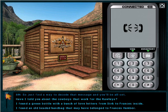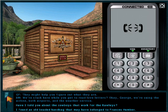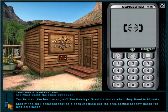I found a green bottle with a bunch of love letters from Dirk to Frances inside. Love letters? I love love letters. Was there anything in them about the loot he'd stashed for her? No, but there are references to some of her favorite things. And since the letter that Dirk wrote to her from jail mentioned that her favorite flowers will help her find the treasure, they might help you figure out what they are. We're stuck here while you get to read love letters? Okay, George. We're suing the airline, both airports, and the weather service. Have I told you about the cowboys that work for the Raleighs? No, and believe me, I've been meaning to ask. Well, Dave Gregory, he's the foreman, and he's very cute, Bess. Wouldn't you know it? Anyway, I caught him secretly digging around in the cellar. He knows about Dirk Valentine's treasure, too. What about the other cowboys?